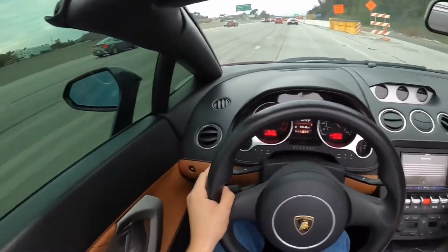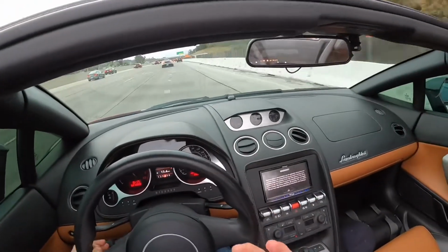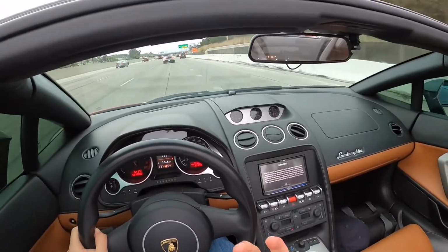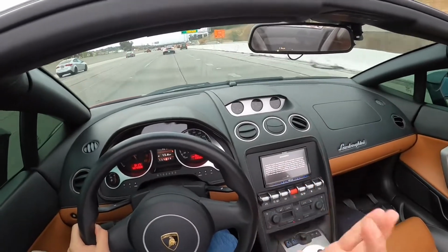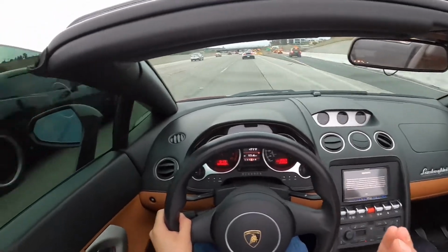Quick. I don't know how to explain it, honestly. Like, it feels like I'm already giving it all it could give, but then I step on it a little harder and it gives even more. I love that about this car, man.